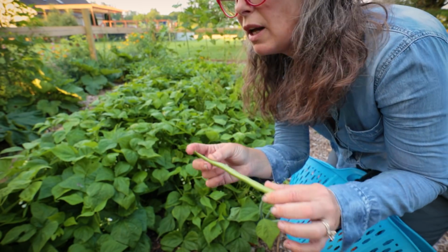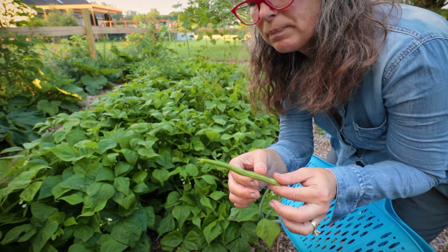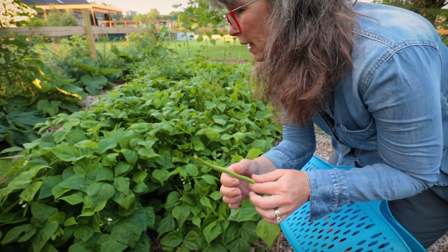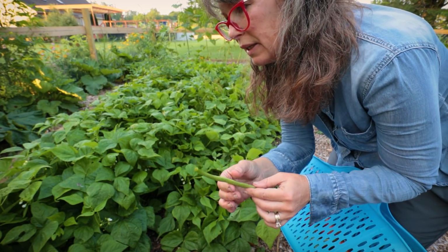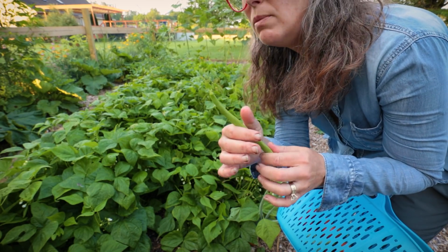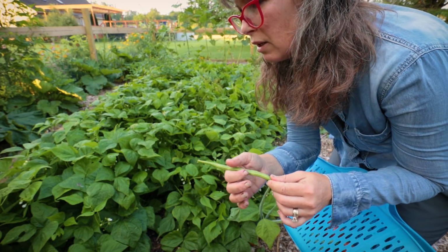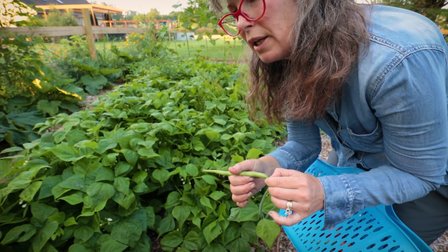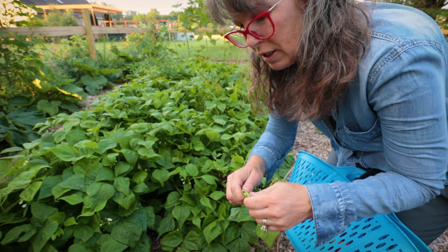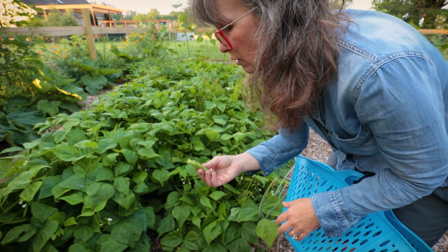These are not my favorite. I'm surprised at myself that this is what I planted, because I have to go back and watch the video to see what I planted. They're the flat bush green beans, not the round. I like the round ones, which I think is Blue Lake. I could have sworn I planted Blue Lake. But these should be stringless. Yeah, they're stringless, because that's another thing I always look for.